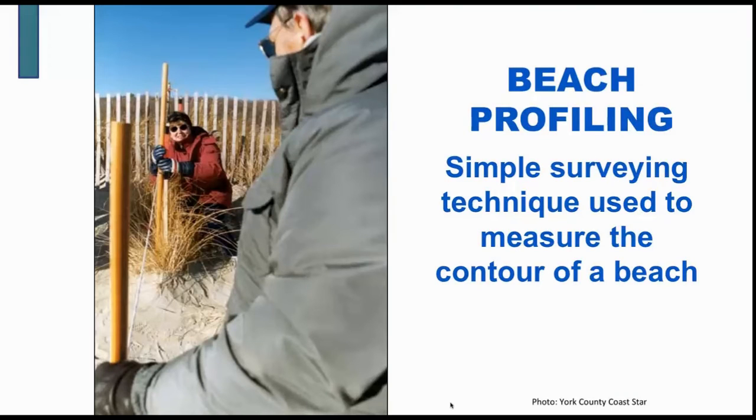All right, so a quick definition of what beach profile monitoring is in case you're not familiar with it. It's a simple surveying technique that's used to measure the contour of a beach. And we didn't invent the method that we use, but it's super simple, really easy in terms of materials and in terms of using volunteers to execute the method.